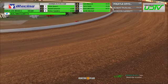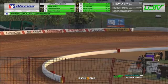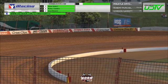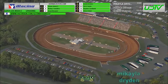Tonight on the program, the HornBlasters.com Super Late Models presented by TruSpeed Motorsports. Round number 3 comes to the virtual Lanier National Speedway, 3/8 of a mile in distance.